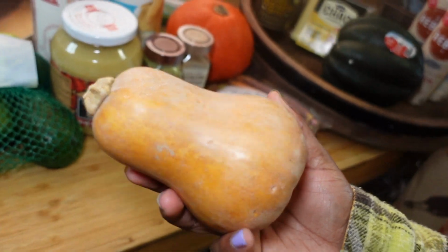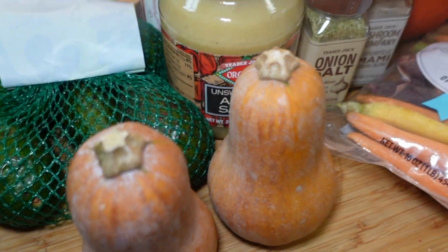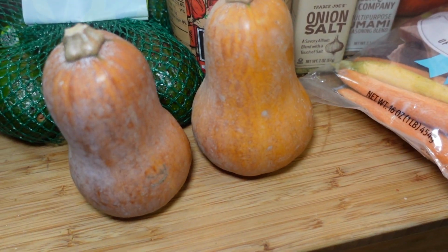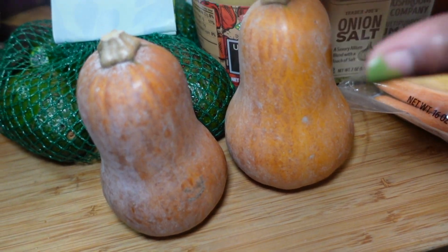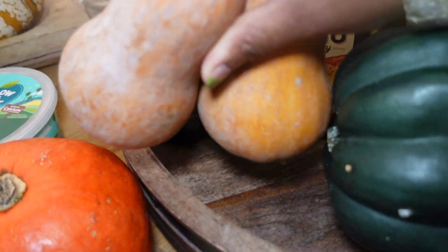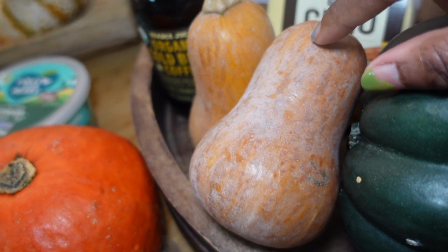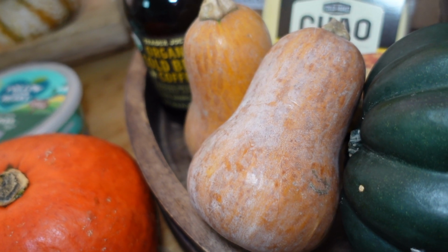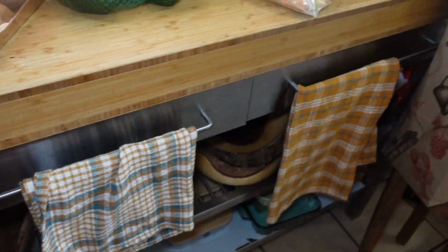Then we have these tiny things right here, and what are they called again? They are honey butternut squash or something like that. These are like $1.49 a piece. Very good price. Picked them up from Trader Joe's. Gonna do something with them. Probably make some sort of something. Listen, we'll see. I'm always coming up with something.